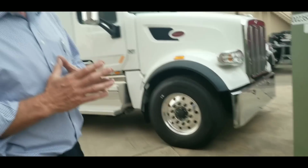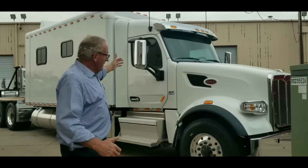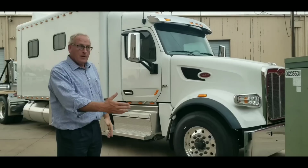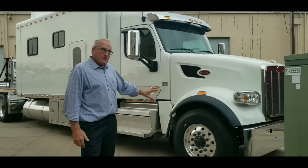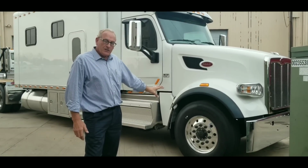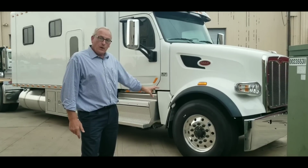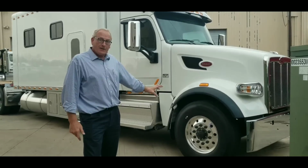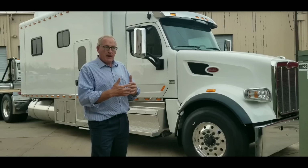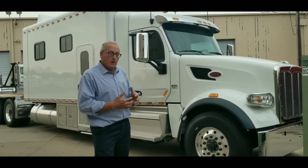These custom sleepers are very heavy on the front axle. Because you have a large sleeper and a long wheelbase, half of that weight goes on the front axle. So we've designed the 567 with an 18,000 pound front axle. This also has the 315 tires with 9-inch rims. This allows you 18,000 pounds on your front axle, which is more than you need, but it's better to have more capacity than you need than to be overloading your front axle.